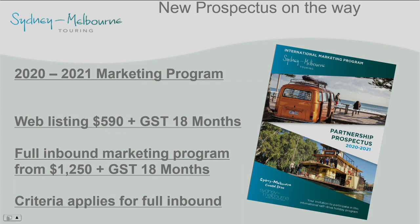So this initial one will be an 18-month program, and then from June 2021, the Sydney Melbourne Touring program will be an annual buy-in once again. It'll be each 12 months from that point.